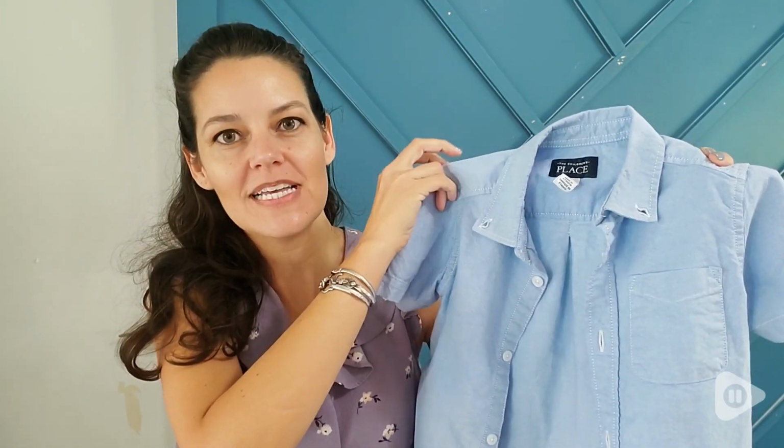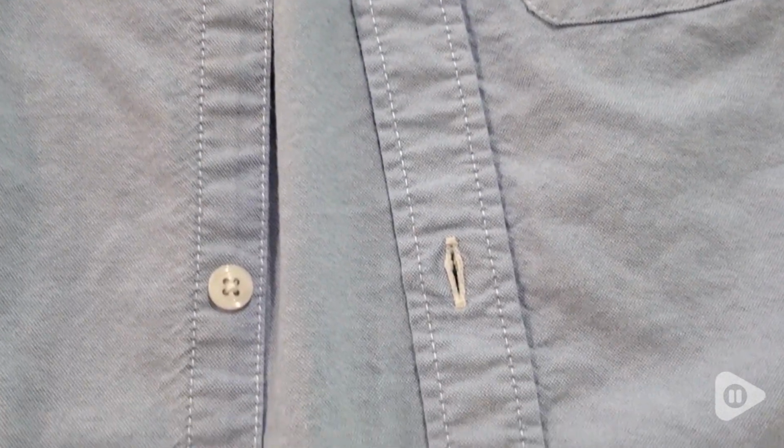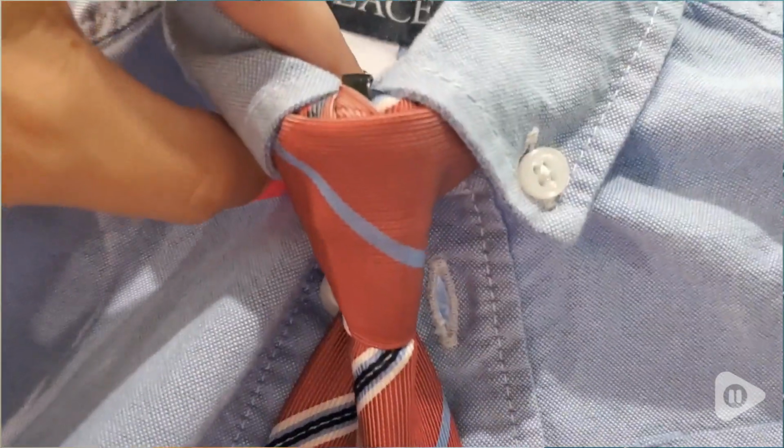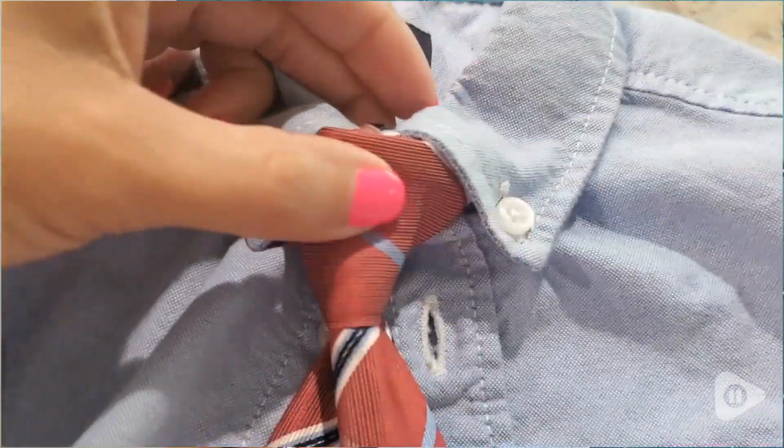The Children's Place makes this really nice button-down shirt. This is in a very nice blue color. I love the quality of this shirt. It has very thick material and it's well made. I also like that it washes and dries really well. I don't even have to put an iron to this.